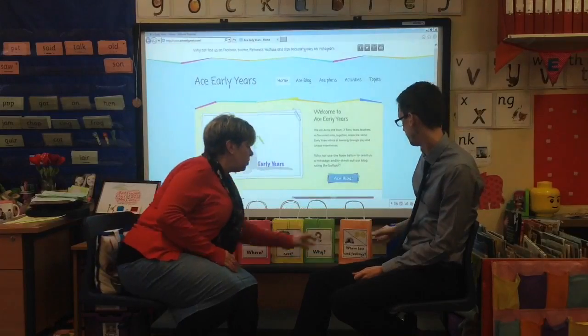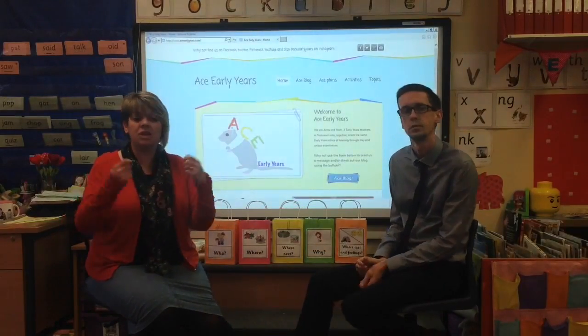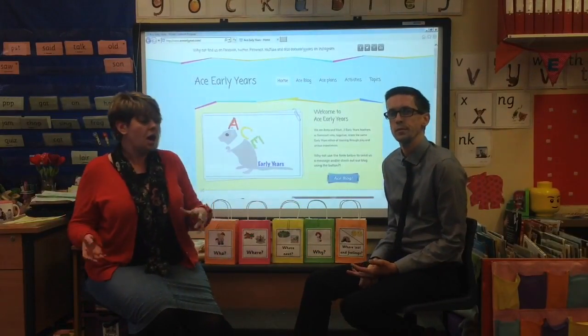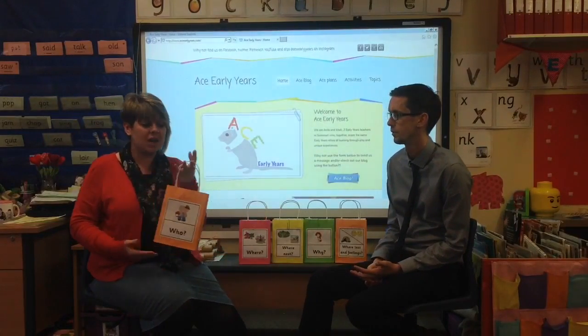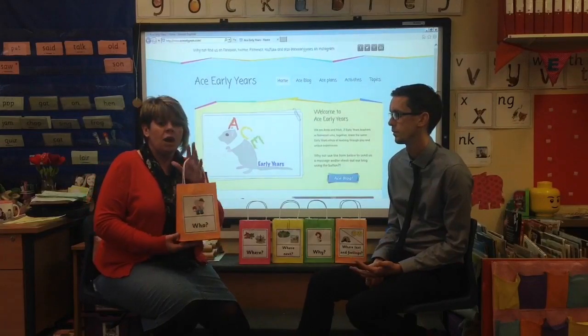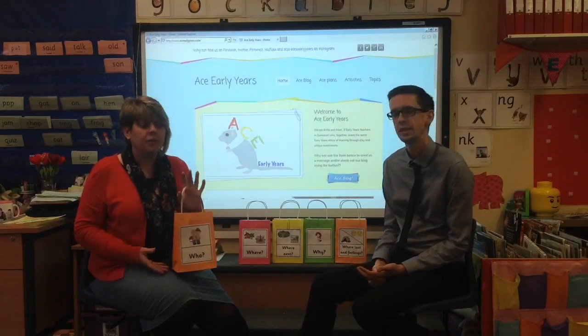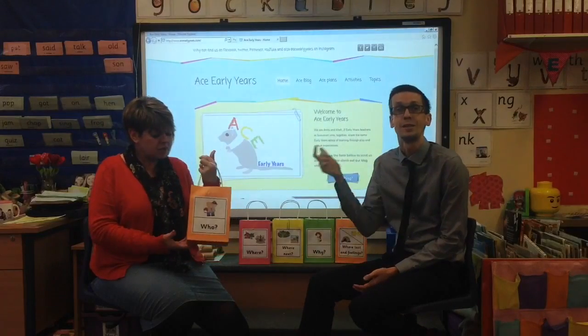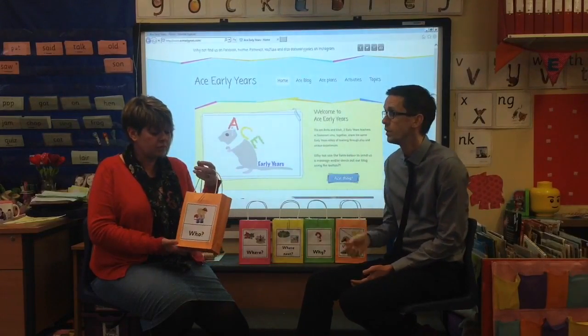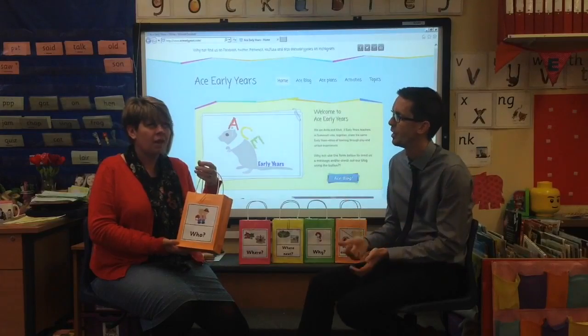Within each of these bags, we literally print off a series of images and we pop them in the bag. So for instance, in the very first bag, we get all the children to sit down together with a partner, because we like to use paired talking. Story partners, we like to talk a lot with each other.